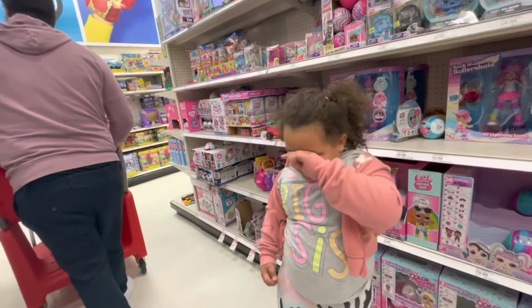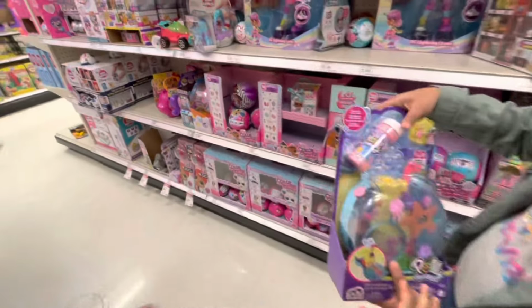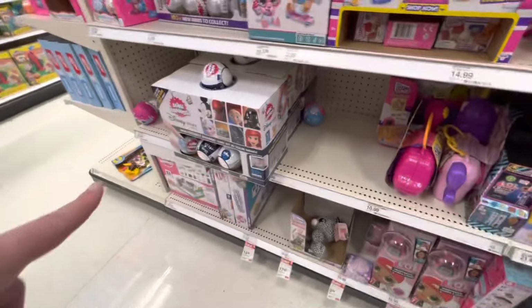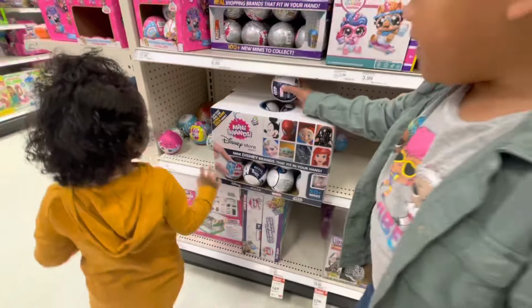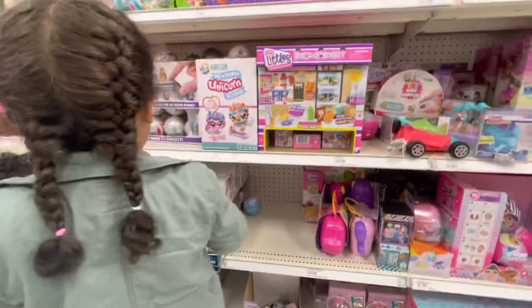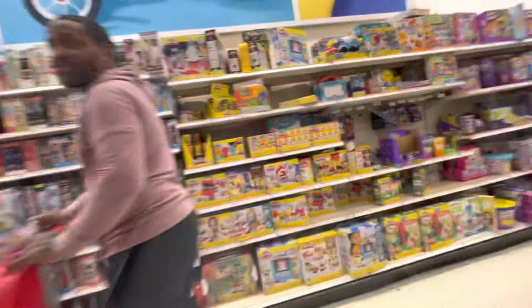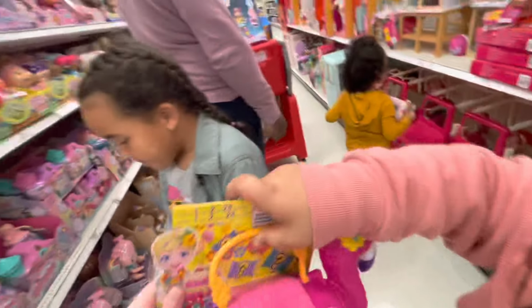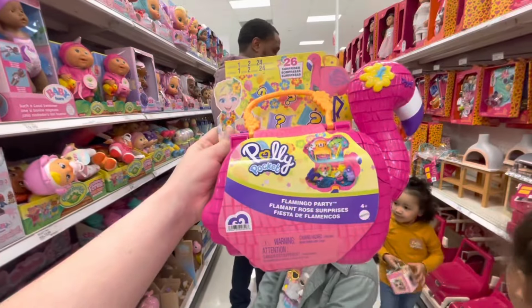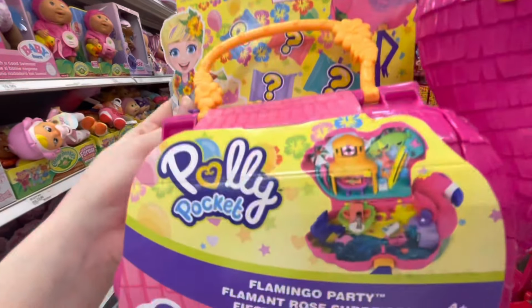Look at this. Holy pocket thing. It's a bubble. Look. What? Disney mini surprises. Oh my god. I want them. What'd you say? Show me. Mini brands and let me see. Polly Pocket Flamingo Party. 26 surprises.